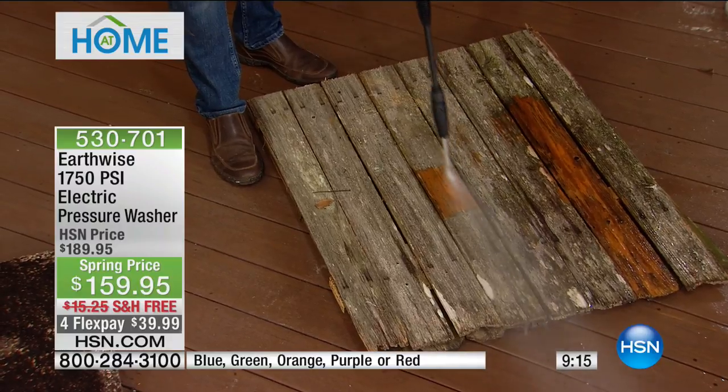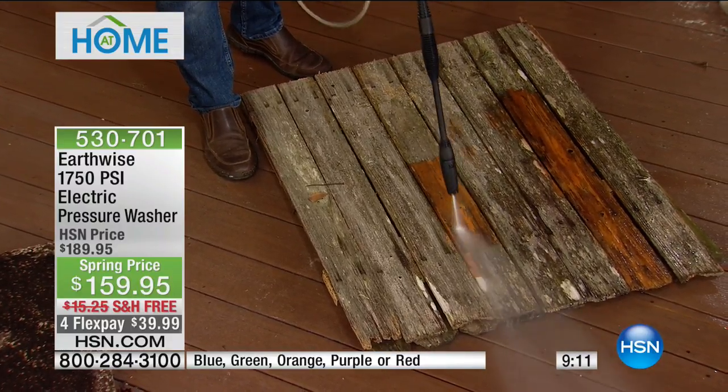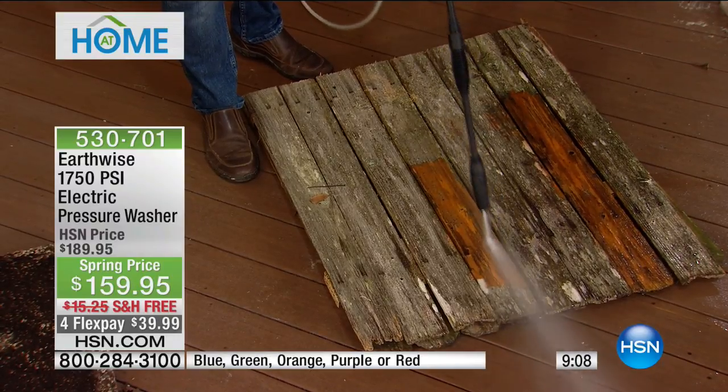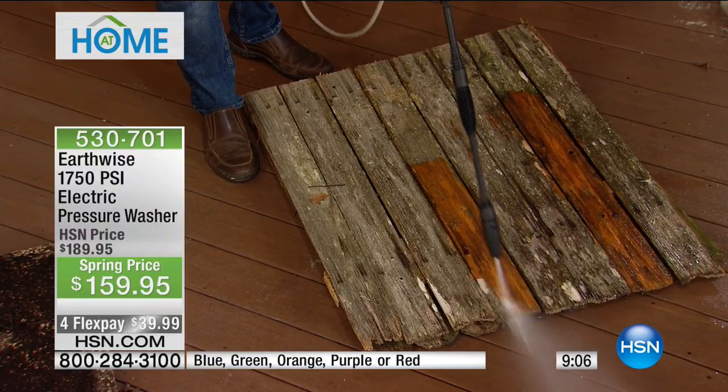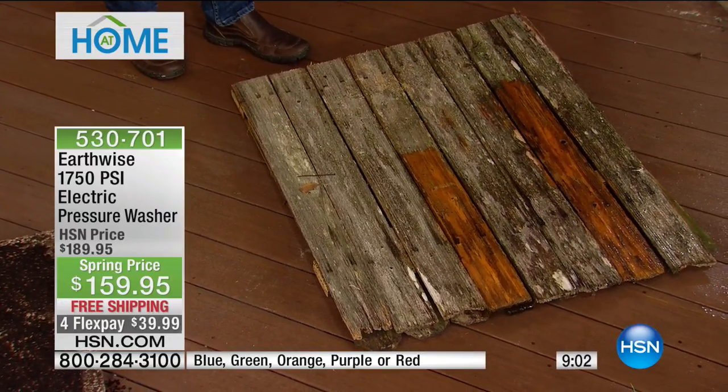And look how fast it is. Unbelievable. And everyone loves using a pressure washer because you get those instant results. Look at that. It goes from terrible, needing to be replaced, to being new again. That raw wood, you could stain it, you could paint it. It's ready to go now.